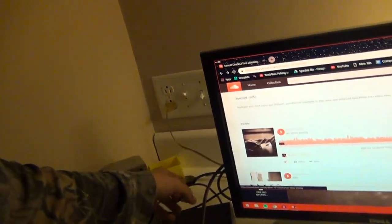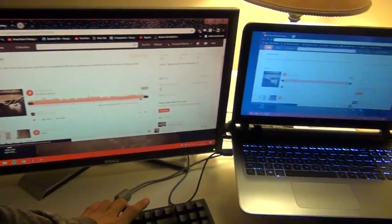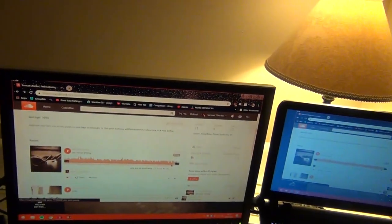Next to that, I have my interface. This is a PreSonus AudioBox USB 96. I have my Razer keyboard. I think this is the Black Widow Tournament Edition, pretty sure. Just a basic wireless mouse. And then my Dell computer monitor. I use the monitor so much because it's so much easier to see everything and mess with equalization. I just love a big screen for all that. So yeah, that's why I use the big monitor.